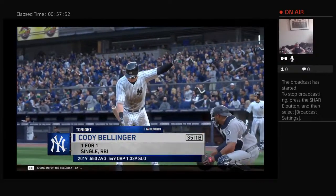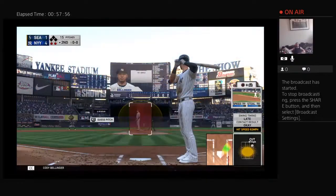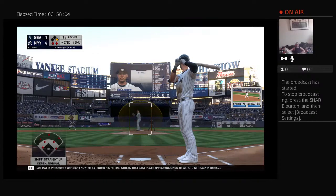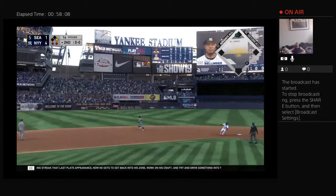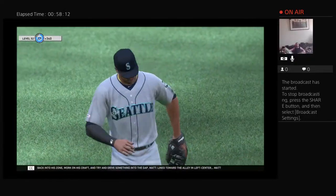Digging in for his second at-bat, Cody Bellinger looking to follow up the RBI single from his first at-bat. Yeah, Matty, pressure's off right now. He extended his hitting streak that last plate appearance. Now he gets to get back into his zone, work on his craft, and try and drive something in the gap. Line toward the alley in left center, but he'll flag this one down.